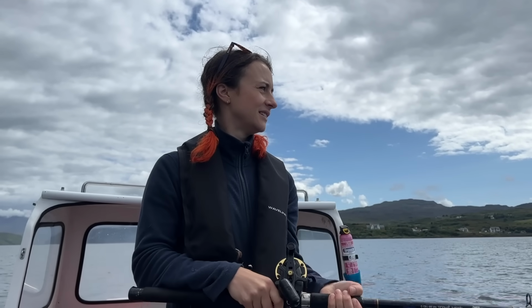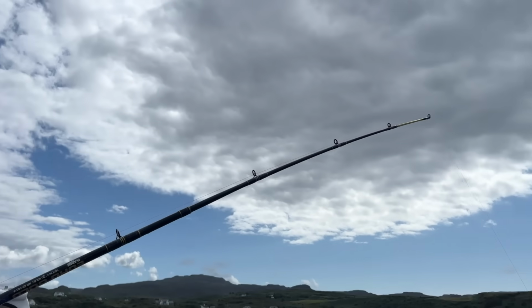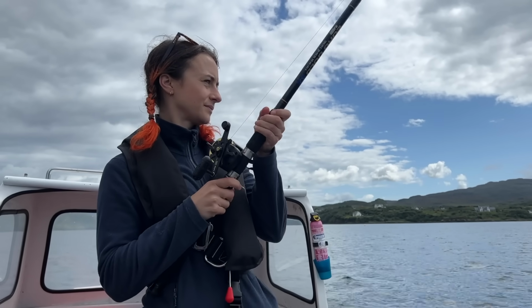Well, we also said we were going to come looking for dolphins. Well, you never know, the day is young. Got a bite? I did, it wasn't very strong. Sarah's just learning to use a multiplier reel. Slightly more complicated than a fixed spool.